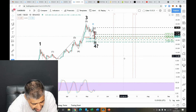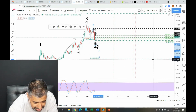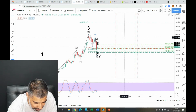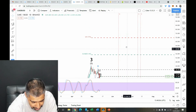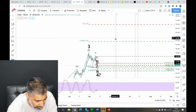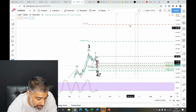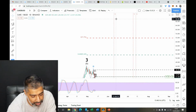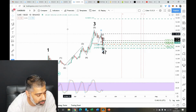All right, it's very, very tight, very tight. Nice, nice. So now we've got time and price. Jeez, look at this cluster. I know it looks a bit messy now, but we were on a very tight time frame. So I'm guessing, even though this is the minimum typical of a wave 5 and this is the maximum typical of a wave 5, in the crypto space, we more often than not see an overextension.